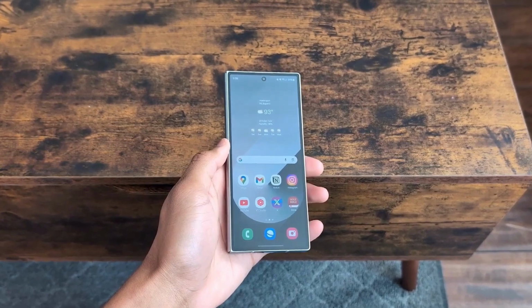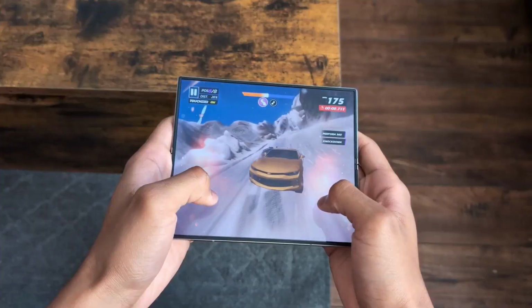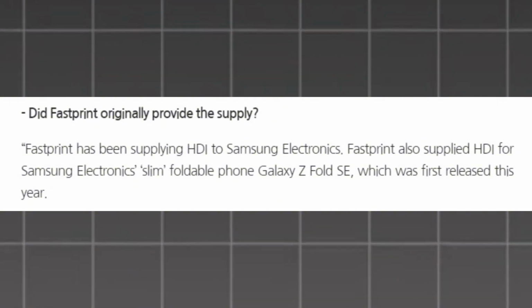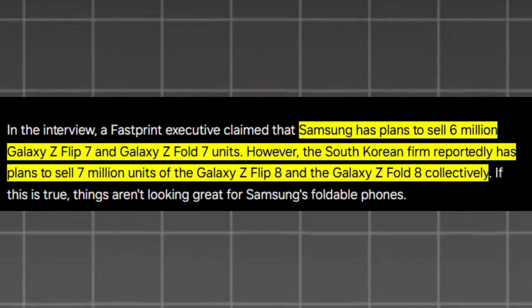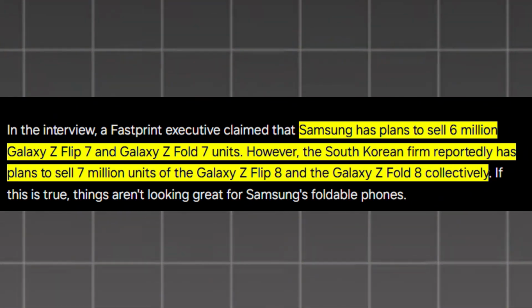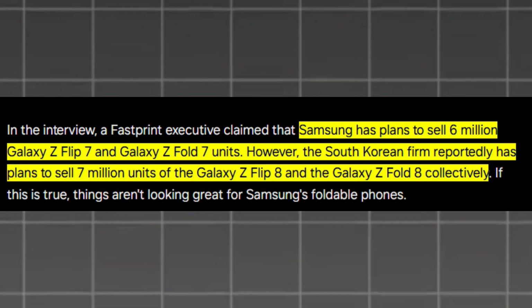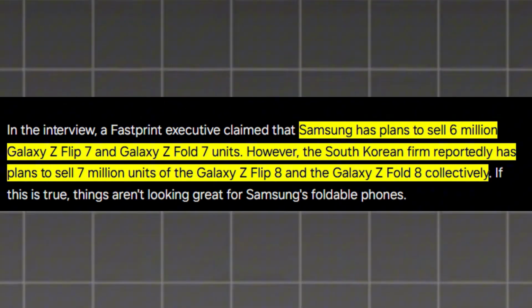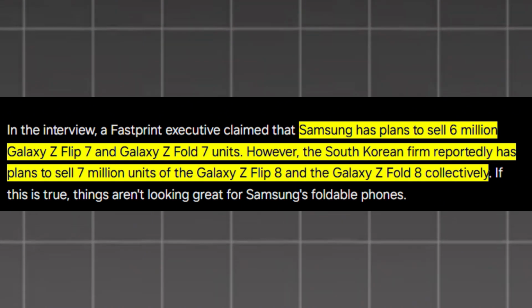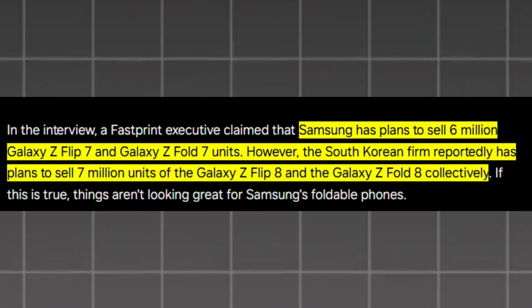An executive from Fastprint, Samsung's first high-density interconnect HDI supplier for the Galaxy S25 series, revealed the company's sales goals. Samsung reportedly aims to sell 6 million units of the Z Flip 7 and Z Fold 7 combined. This figure contrasts with an ambitious 7 million unit target for the Z Flip 8 and Z Fold 8, suggesting Samsung is betting on future innovation to drive sales.